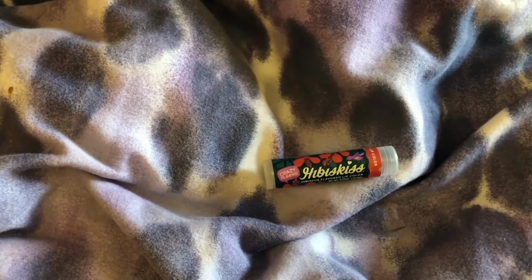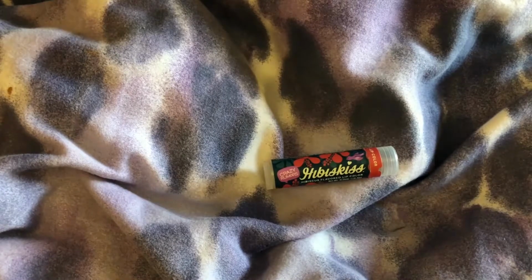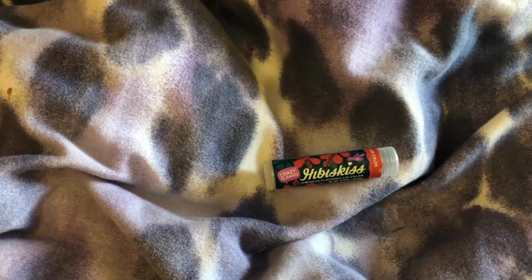Basically, it's made with moisturizing shea butter, vegan ingredients, no animal products, cruelty-free, no animal testing, nut-free, and gluten-free. This color is a rosy mauve shade with a hibiscus scent and flavor. And it's a nice thing to keep around in your purse.